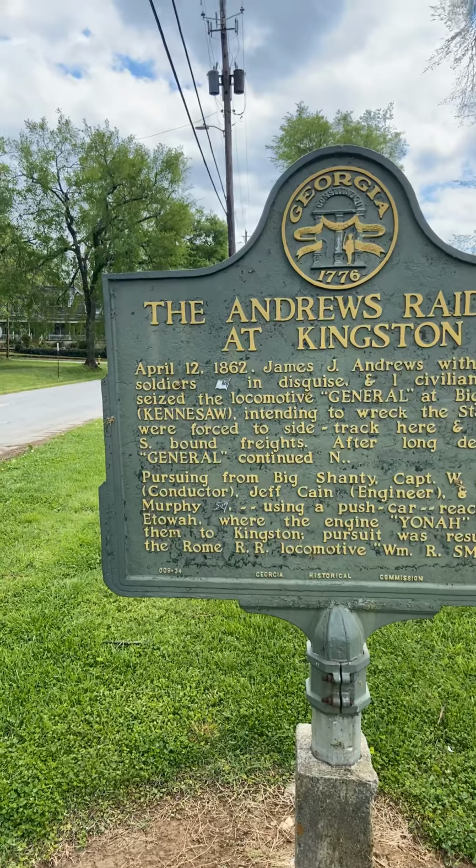Pursuit was resumed on the Rome Railroad locomotive, the William R. Smith. So because all these other locomotives were all backed up, first Andrews has to wait an hour for things to clear up. During this time, things are getting hot. Townspeople are wondering what in the world's going on. Why is this train here, this ammunition train for the Confederacy? People are coming out of their homes and businesses wondering what this hot new little train is doing here. And Andrews is continuing on with his line, and meanwhile all the other raiders are just waiting in the boxcar.